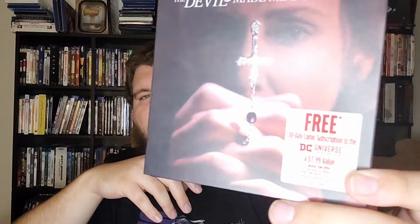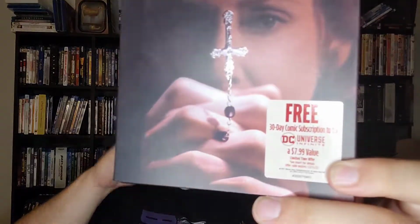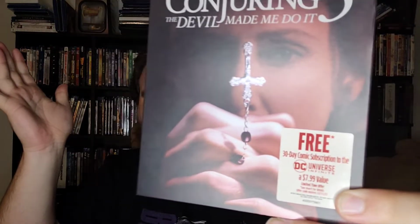So you get a month free of, read it on your phone, on your Nook, maybe not your Nook, I don't know how that works app wise, on your tablet. You can read endless comics for free for a month. So that's a really cool value. $7.99 is just a bonus.